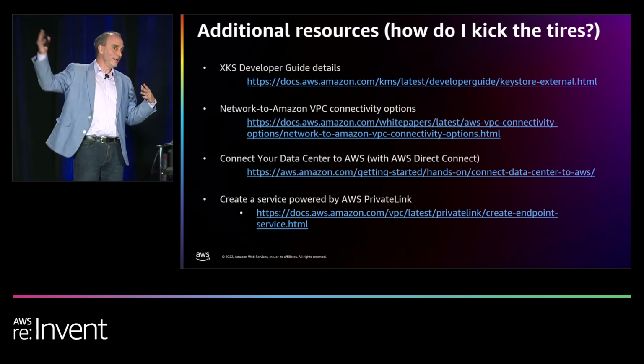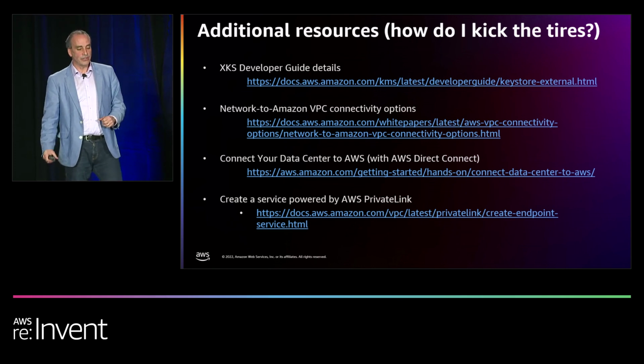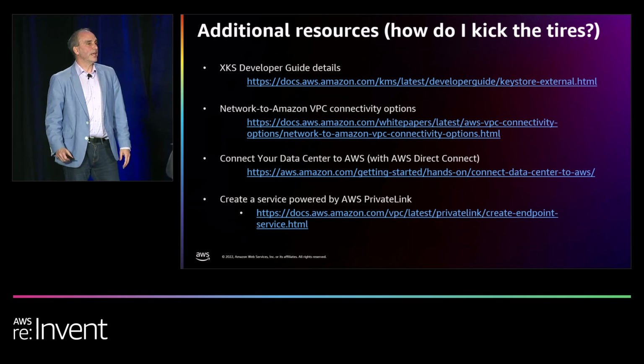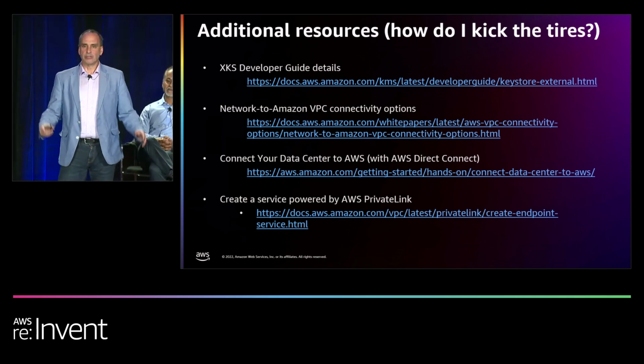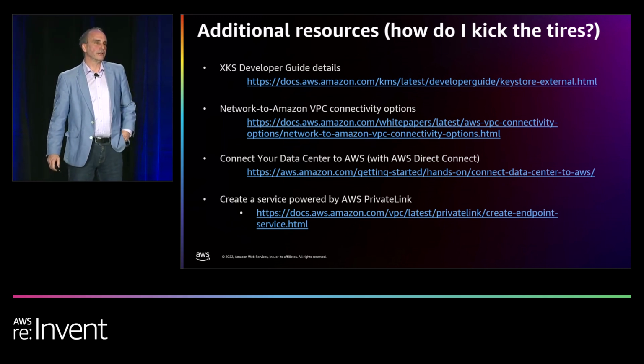If you're going to connect out into the world, you're going to need to understand VPC connectivity options. You're going to want to think about PrivateLink. You're going to want to think about AWS Direct Connect. And so you've got some different AWS tooling to think about how to build those load balancers, those VPNs, those constructs that you'll need to talk to external keys.